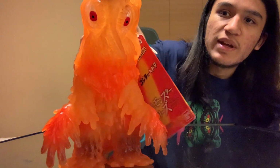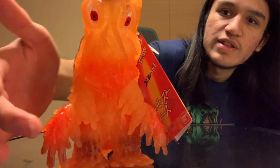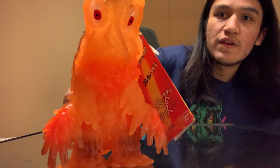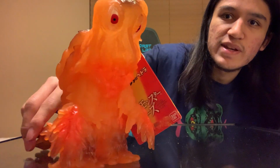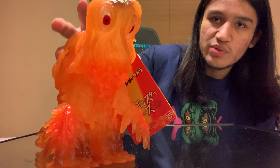And as you see, we have this shade of orange, and then it gets darker right in here around the chest, and same within the arms as well. So very cool detail, right? And I'm sure it looks amazing with light flowing through it, but we have both light sources here, so this is pretty much as bright as I can get for now.